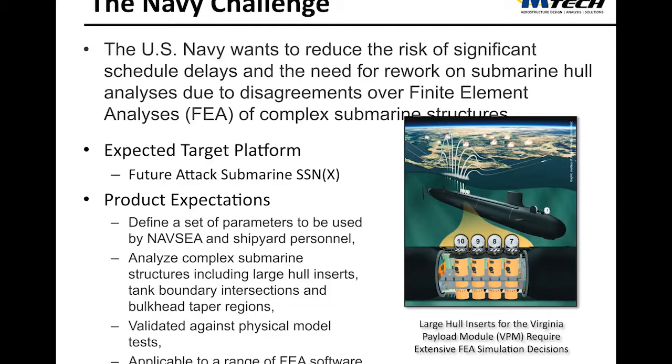The topic solicitation spells out some of the complex submarine geometry that the guidelines need to cover, which include large hull inserts, tank boundaries, and bulkhead taper regions, among others. This list refers to detailed design around complex structure rather than the overall ring-stiffened hull. The structures around the Virginia payload module hull penetrations are good examples. The guidelines also need to cover a wide range of submarine geometries and operational environments: large or small vehicles, deep diving or typical operational depths, rescue submarines to boomers.